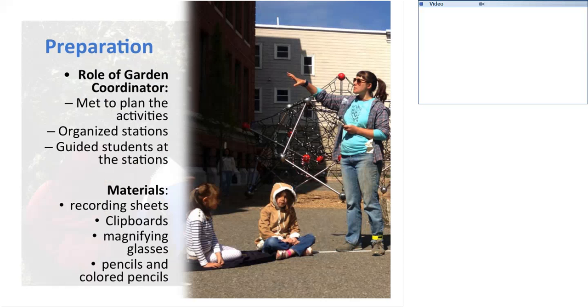So meeting with Brad and other coordinators that I worked with in the past is very important. I wanted to make sure that we were on the same page. And in the past, when we were in another building, our garden was huge. And when we moved to this new building, we only have 5 raised beds. So Brad and I met to plan the activities.